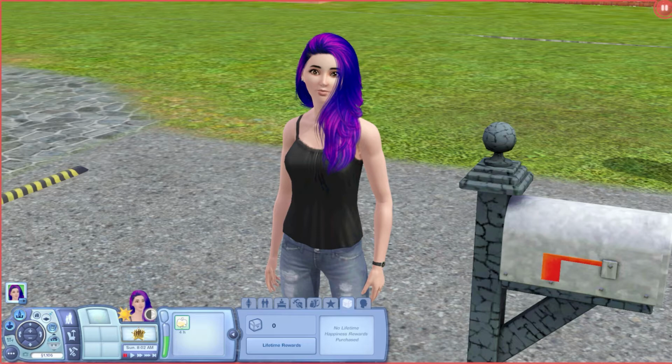Right now I am currently doing a challenge in The Sims 3 where I'm going to try and complete every single lifetime wish. I guess there's multiple names for it. But I'm going to complete every single lifetime wish, one every single generation. We're on generation almost 6 right now, but that's been fun, so check that one out.